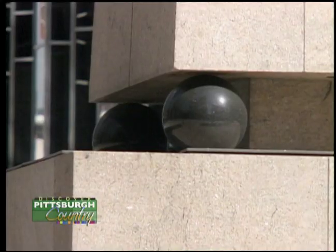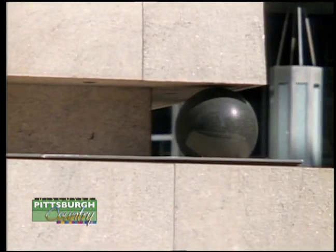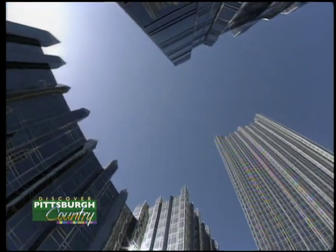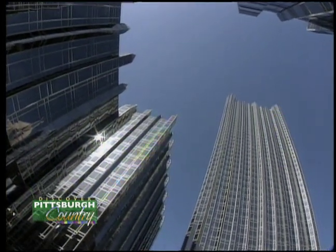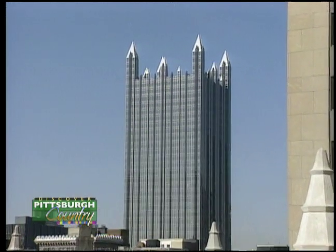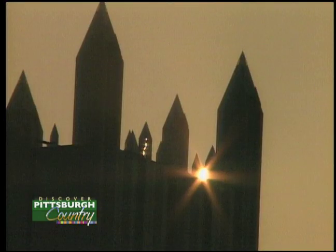A nice explanation for those 4 black spheres at the base of the column. The obelisk is surrounded by 6 silver glass buildings. The whole thing is known as PPG Place. The main building, a 40-story skyscraper with pinnacles on top, a postmodern sort of Gothic tower, has added some zing to the Pittsburgh skyline since the early 1980s.